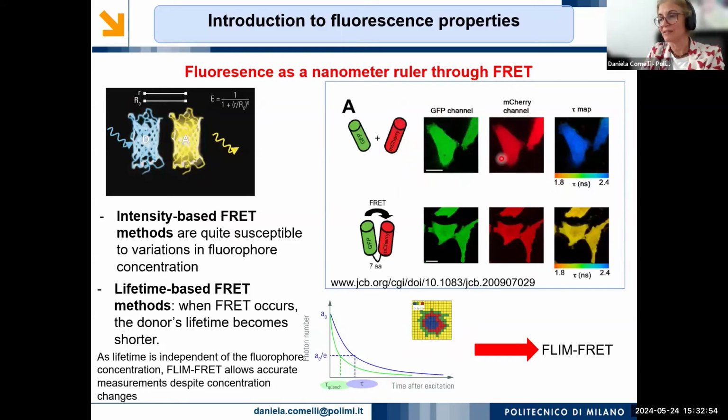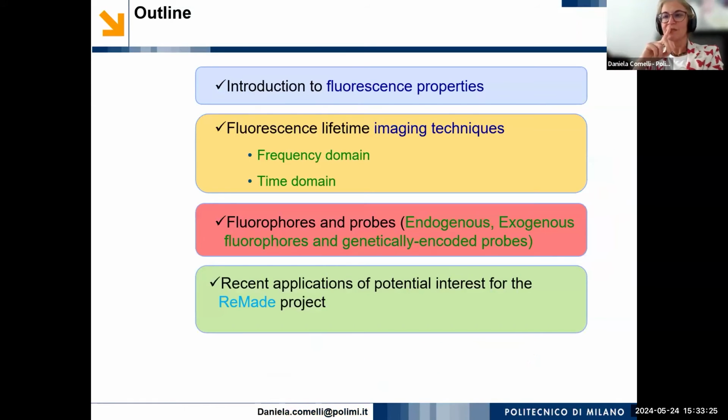And this is an example of this application with two different fluorescent dyes. When they are not in close proximity, we can look at the lifetime of green fluorescent protein, and when they get in close proximity, we observe a net decrease in lifetime. And so fluorescence lifetime imaging is super useful for sensing FRET phenomena. Okay, so here is a basic overview of fluorescence properties. Now let's see how we can perform it.